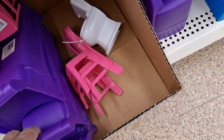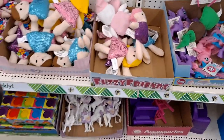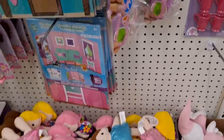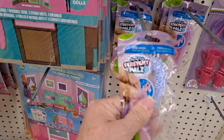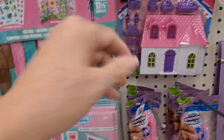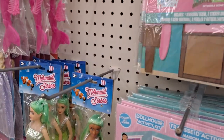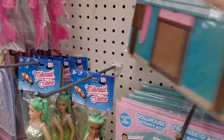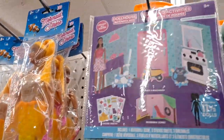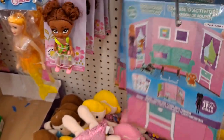The furniture. These are those stretchy towels that feel like worms. Ick. And here's more of this. Let's see if we can see. There's the bedroom. Okay, kitchen. And living room. And then they do have an outdoor garden.